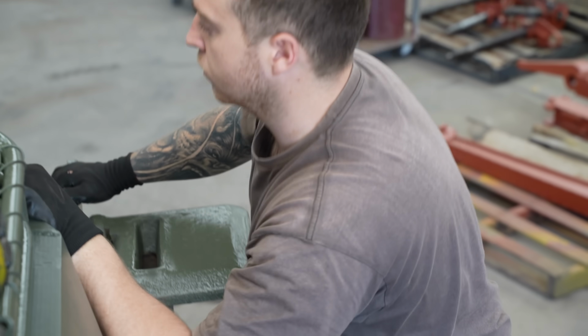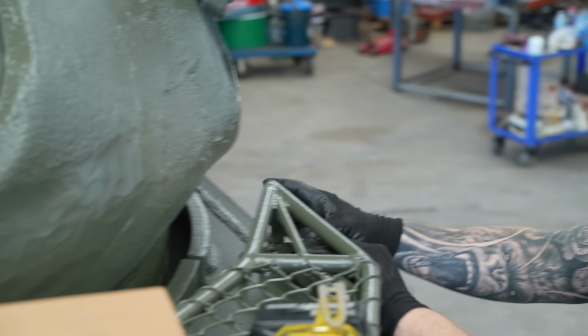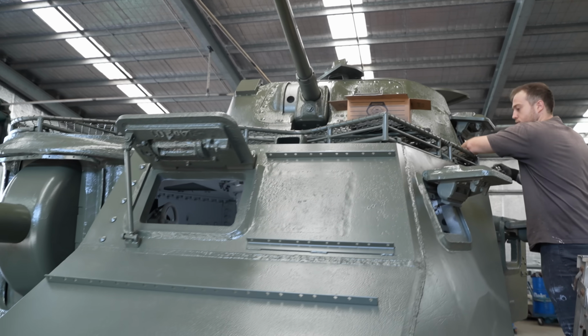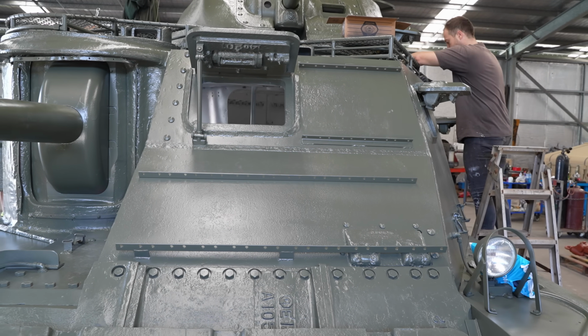So yours is all pretty good? You happy I tightened it? Yeah, tighten them. Go for it. Next, the boys fit the track grousers to these rails Daryl mounted last time.